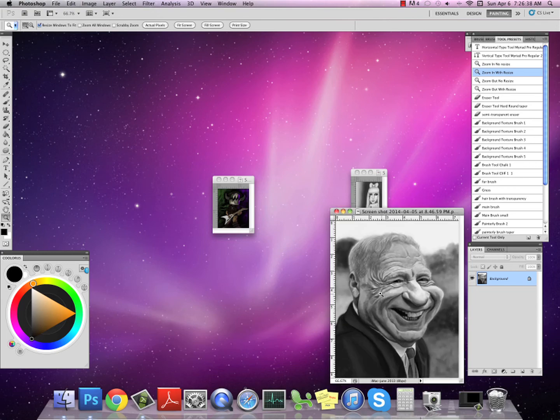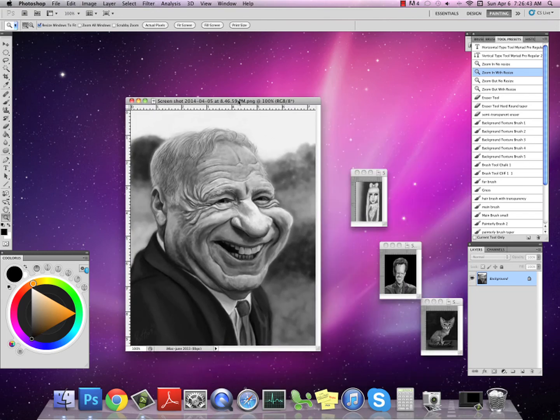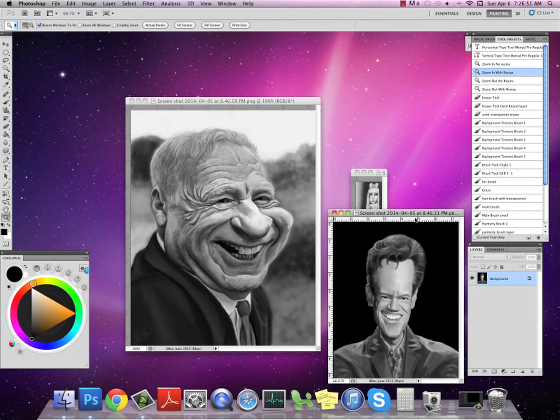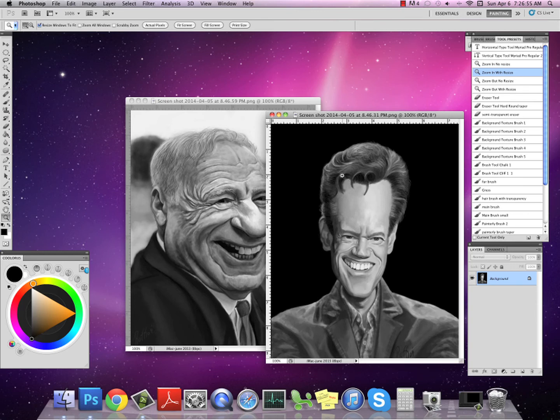This, I'm pretty sure, was after that. And these are painted directly into the computer as opposed to drawn and then scanned. And these are just value studies. So we got Mel Brooks and Randy Travis. So this is 09, so this one's dated.